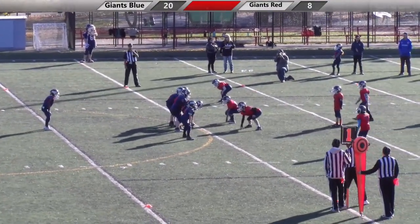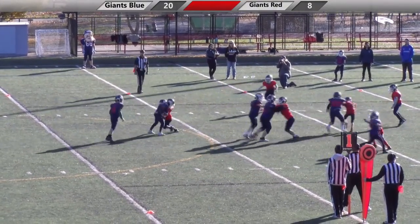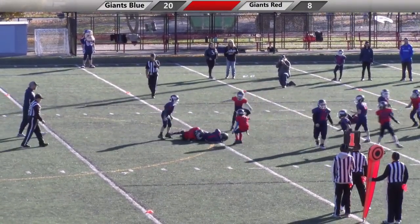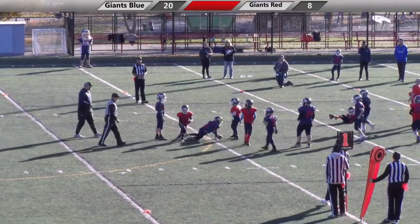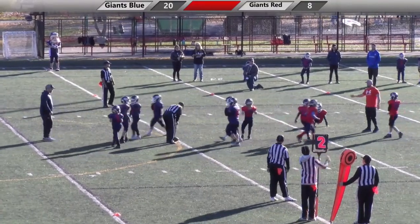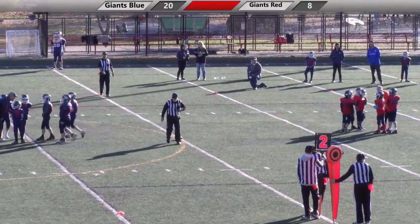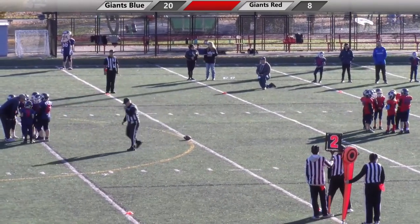There we go. Under center. Chilliwack Blue gets the ball back. First and 10 from the 45. Handoff. Met in the backfield. Number 1, Harder, met in the backfield very quickly. And it looks like it was number 23, William Terpstra, that got back there and stopped him really quick.